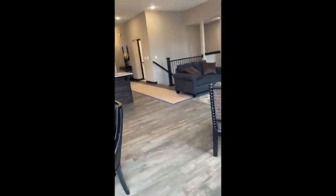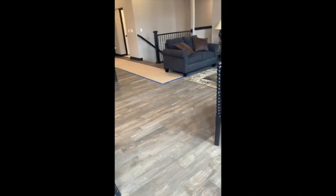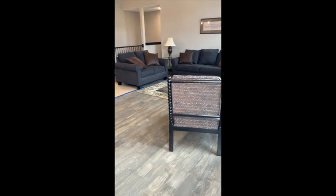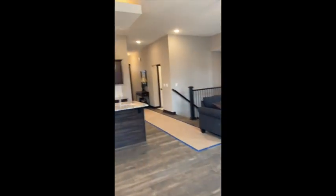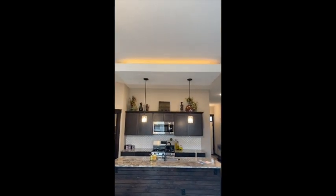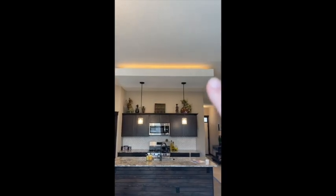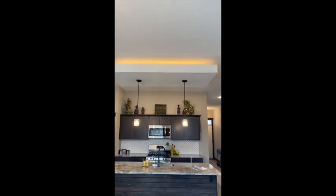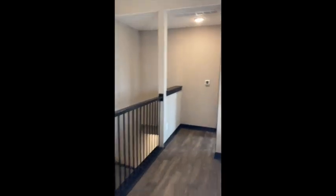Some of the finishes inside, the floors are an engineered hardwood, and they kind of have a gray brownish tone to them. They're really pretty. And then one of the things we do also is put this little rope light above what we call the cloud. So it's kind of something different that makes it stand apart from all the other homes, and it also acts like a really cool nightlight as well.